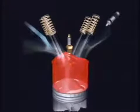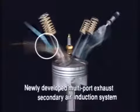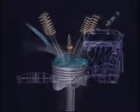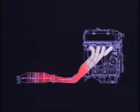The newly developed multi-port exhaust secondary air induction system effectively reduces hydrocarbon and carbon monoxide emissions. Fresh air is injected into the exhaust gases so oxygen can react with the hydrocarbons and carbon monoxide, helping further raise gas temperature for quicker catalytic converter heat-up and greater purification of emissions.